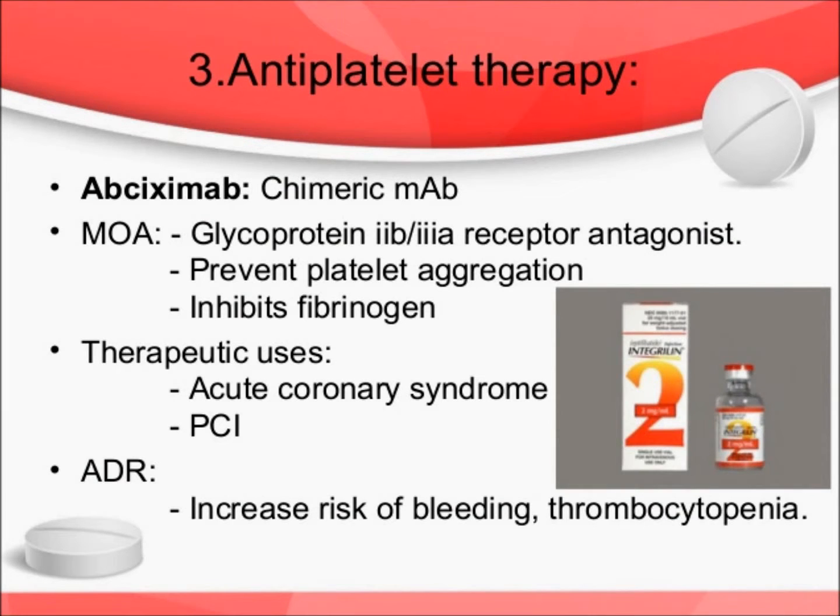The second one is abciximab, which is a commonly used medication to prevent platelets from clumping together. Broken down to ab, ci, xi, mab, its name shows that the drug is a chimeric monoclonal antibody used in the cardiovascular system. This and the following two names would look the same if the new convention were applied.